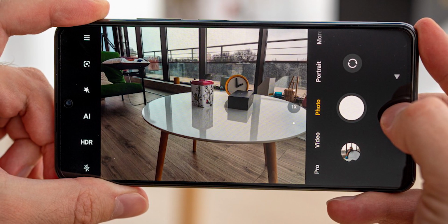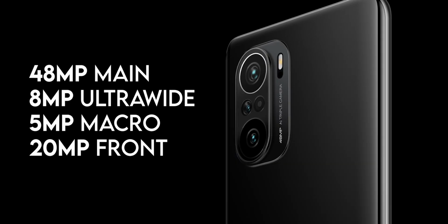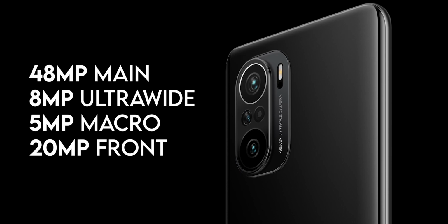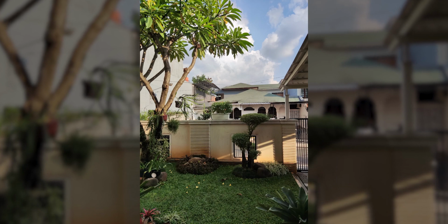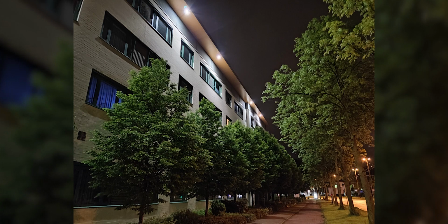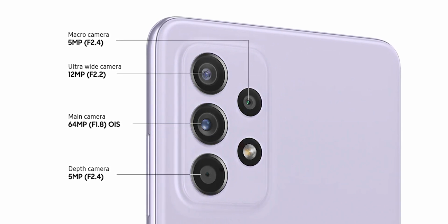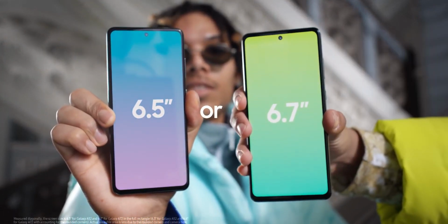Talking about the cameras, here is where the Poco F3 definitely has some compromises. It comes with a triple camera setup with a 48 megapixel main, 8 megapixel ultra-wide, and a 5 megapixel macro camera, and also a 20 megapixel selfie camera. And it performs just fine. It can produce decent photos in good lighting conditions, but sometimes the photos look soft and sometimes very over processed. While on the A52 you get a quad camera setup with a 64 megapixel main camera, 12 megapixel ultra-wide camera, 5 megapixel macro, and a 5 megapixel depth camera, and also a 32 megapixel selfie shooter on the front.